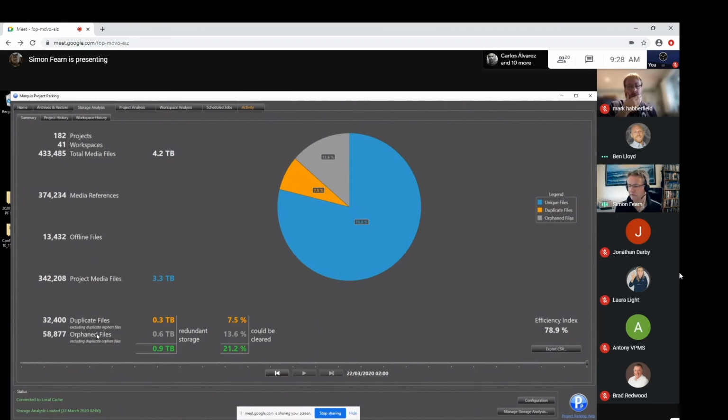And in this case, I'm running a non-interface system. So these are files that we can see in the media locations, but we can't find a reference to them in the project files.